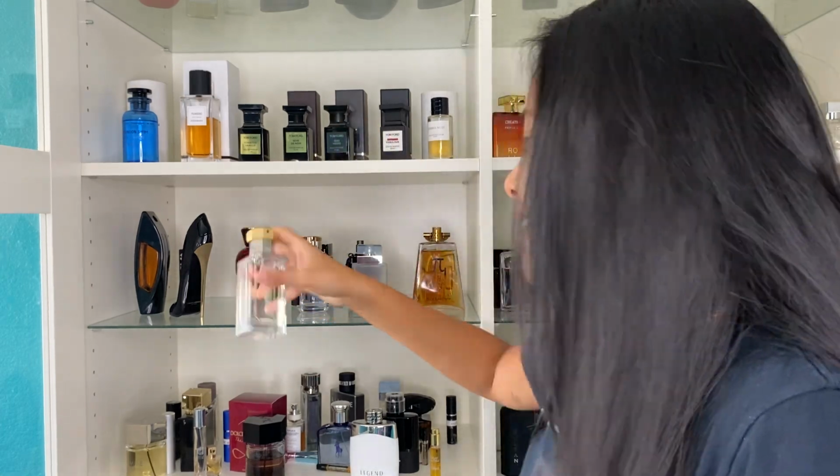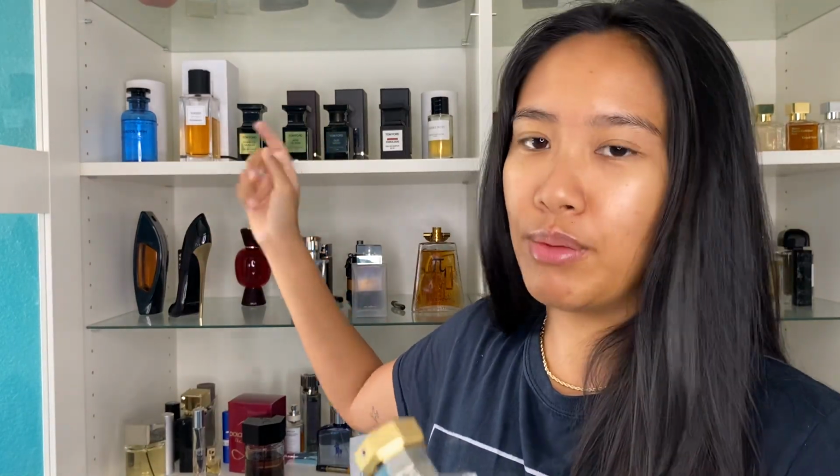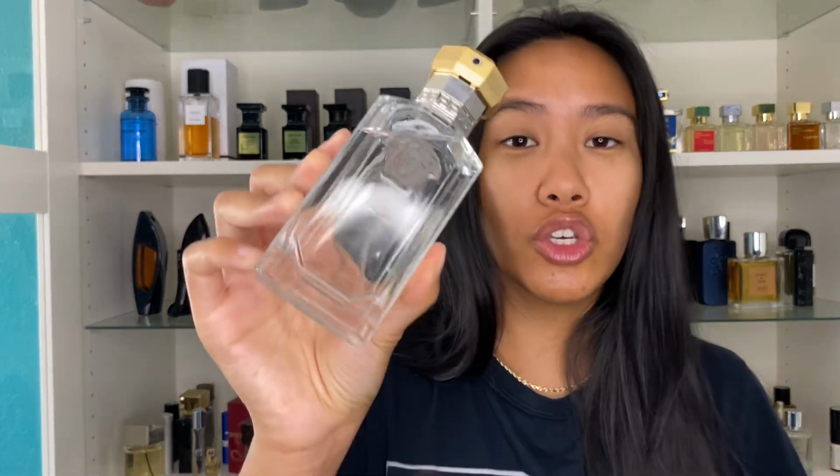Next, a very special place in my heart for this fragrance by Versace, by the way. Very unisex fragrance. Anybody can wear it. Versace the Dreamer is marketed as a masculine fragrance, but no lie, this is one of those fragrances where skin chemistry is a huge thing, because I've worn it on myself.